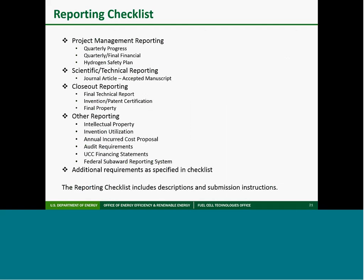Your award includes a reporting checklist. Please review your checklist and ensure that you have organizational policies and procedures in place to ensure reports are submitted on time. As you may have noticed on the slide on common audit findings, late reporting is a common audit finding. Most of EERE's cooperative agreements require quarterly progress and financial reports and final technical, financial, intellectual property, and equipment reports, as well as the submission of accepted manuscripts.